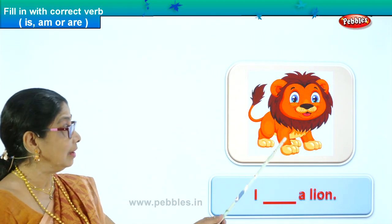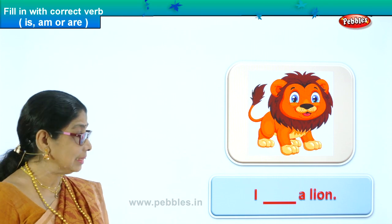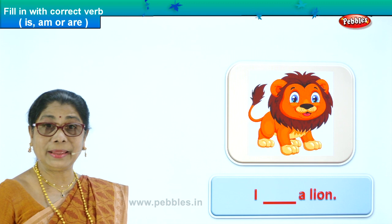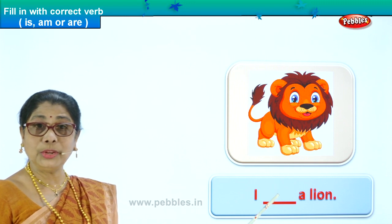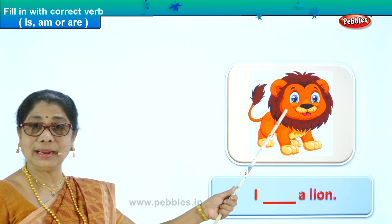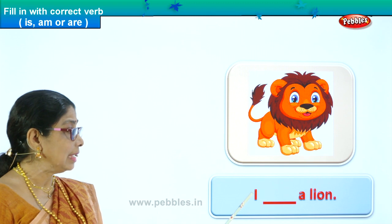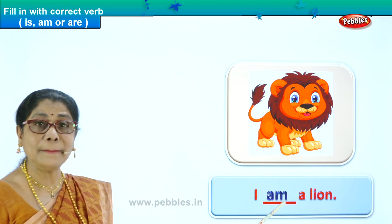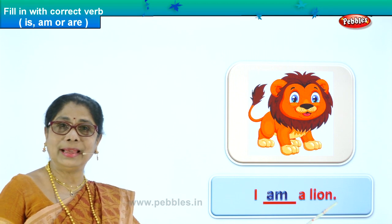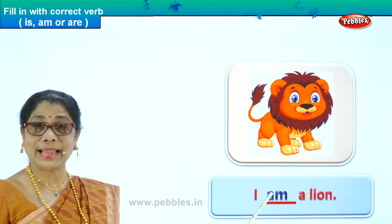Wow, a lovely, cute little lion. Let's see what he says. I dash a lion. What does he say? What verb will you use? Will you use is or am? One single lion there. You will use am because the lion says, I am a lion. I am a lion. Good. One lion. So we use the verb am.